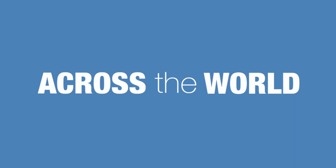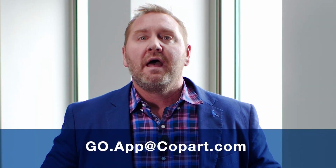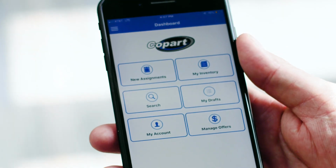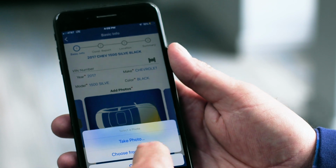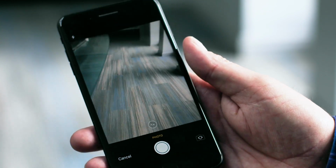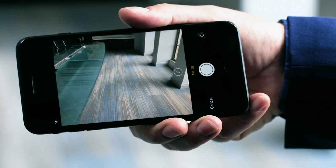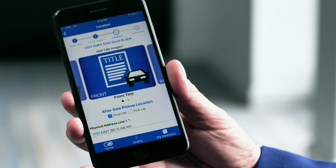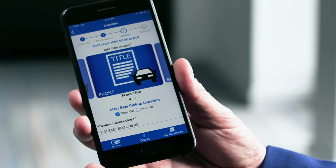It's so simple. All you have to do is get with your local account manager or send an email over to go.app@copart.com. You'll get a unique seller code, and then from there you can log right into the Go app. Take all the images of the vehicles at your dealership. You're going to go ahead and do a yes/no condition report on that vehicle. You're going to give some general information about minimums and so forth, and then a front and back copy of the title, and boom, you're there.